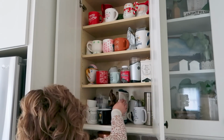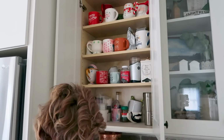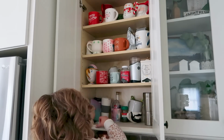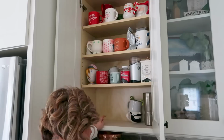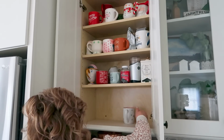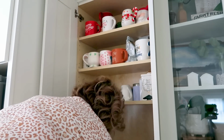Okay, so your girl's got a little bit of a problem when it comes to mugs. A cute mug will always steal my heart no matter what. So this gets a little bit overwhelming, but I am sentimentally attached to all of these mugs for one reason or another. So we're not here to get rid of any. We're just here to organize them a little better. So it's going to take a lot of work, but we're going to get there. The top shelf is all just for Christmas mugs.